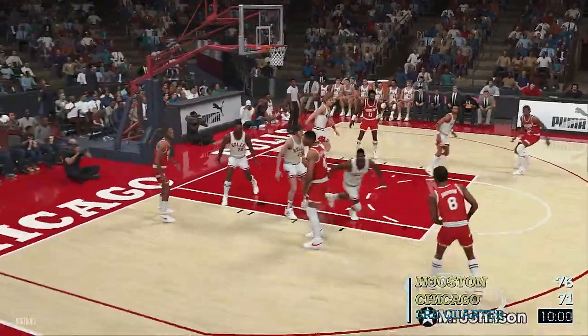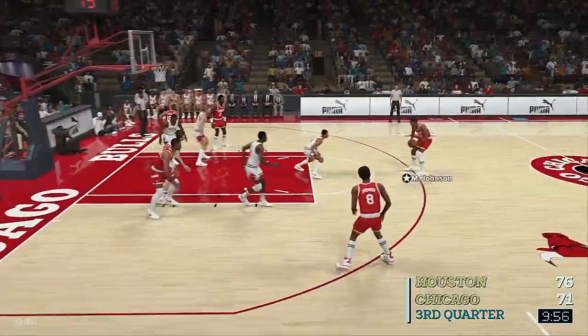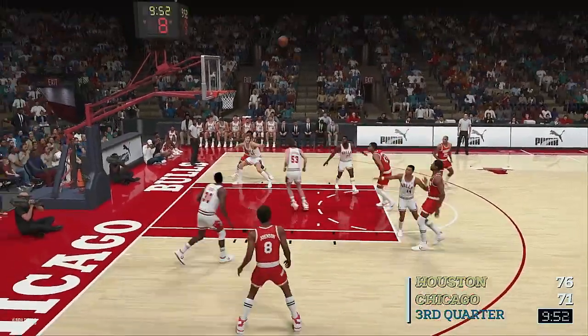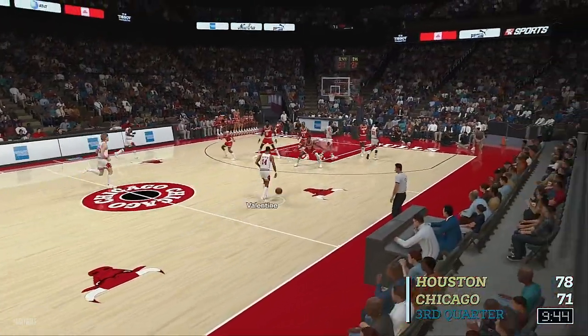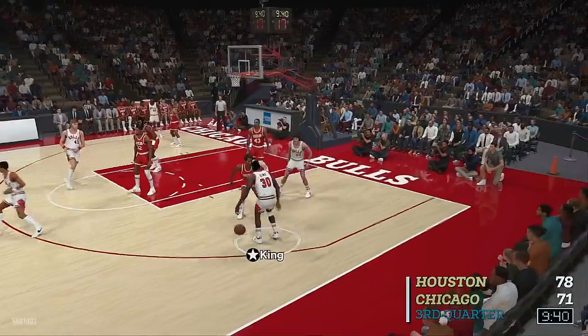Johnson outside. Over Valentine. Magic Johnson again. Johnson's got the lead back up to 7 now for the Rockets. Smart play by Magic, taking full advantage of an opportunity to shoot the ball. Valentine passes to King.